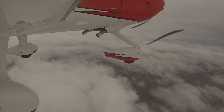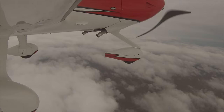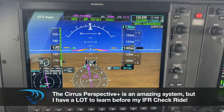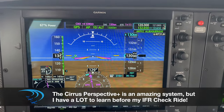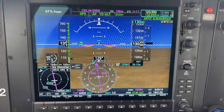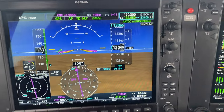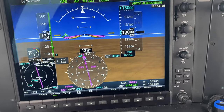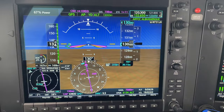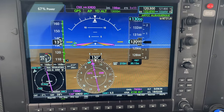Lay of the land here on the Perspective Plus. We've got our similar PFD with a lot more capabilities than the Avidyne, and everything is right here: airspeed, altitude. We even set the minimums at the airport we're coming in. They're at the bottom, and then, of course, the whole entire PFD is essentially your HSI. The compass is nice, neatly tucked down below.